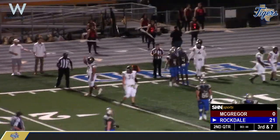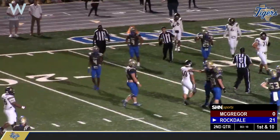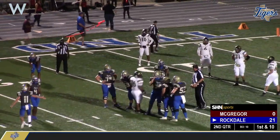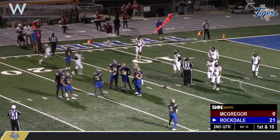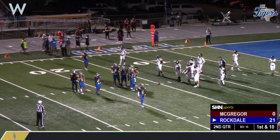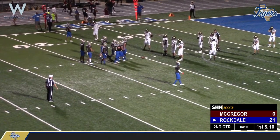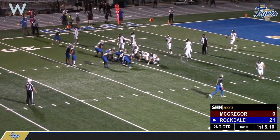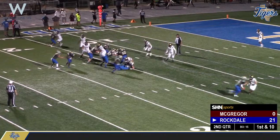What a run. That young man is running with reckless abandon, without a doubt. He had no business picking up that many yards on that particular play. He was stopped probably 5 or 6 times. One young man tried to tackle him twice. I don't know how many tackles he broke on the way to that. This drive started at the 19, Jay. The Tigers are in the red zone.